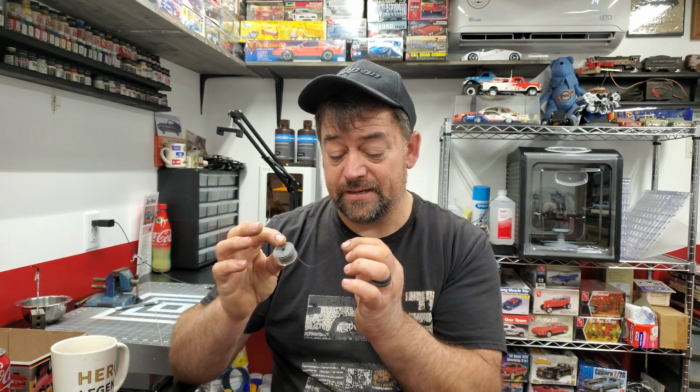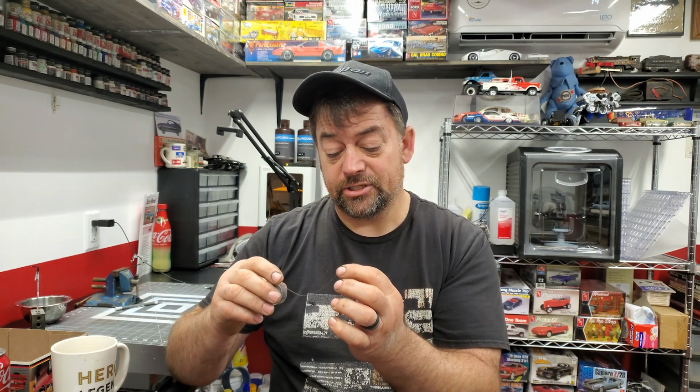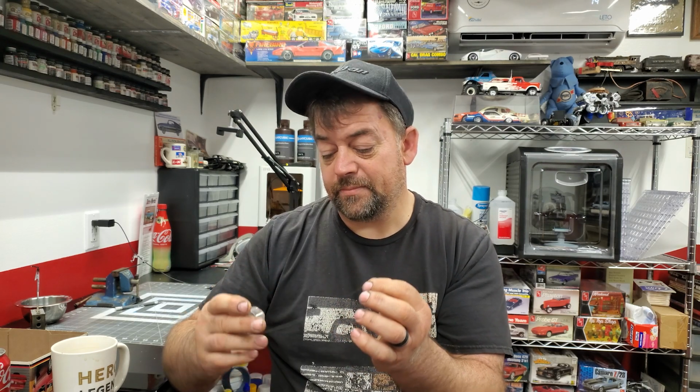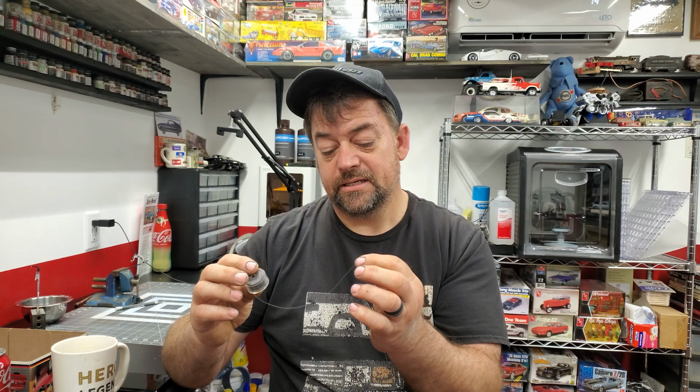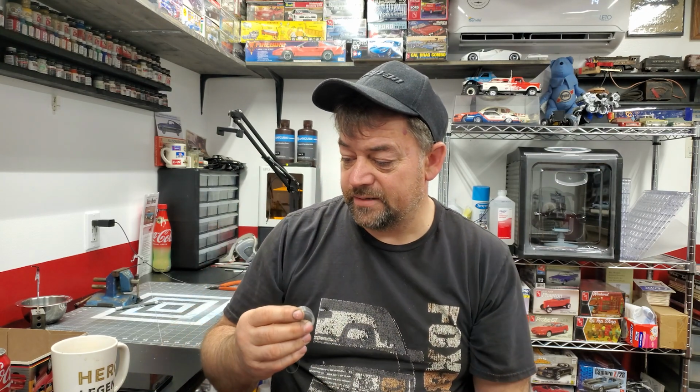I'm sure it can be done. Actually, it probably could be done pretty easy, because you just take another piece of little wire insulation and slip it over the end of it. Actually, yeah, it probably would be done easily on this. But anyways, I think this will work pretty good.